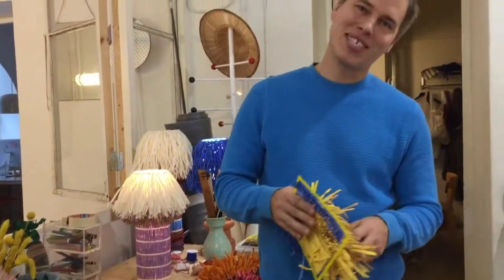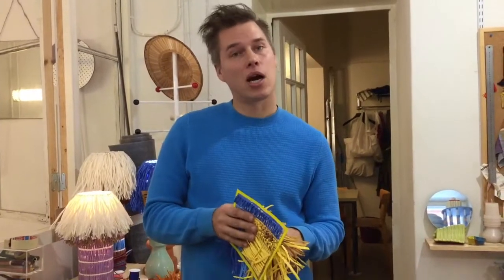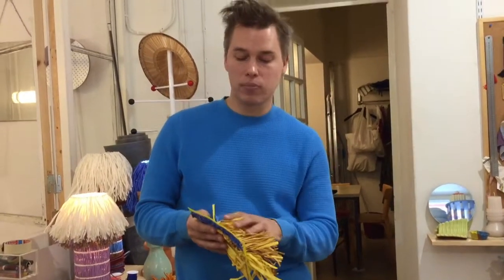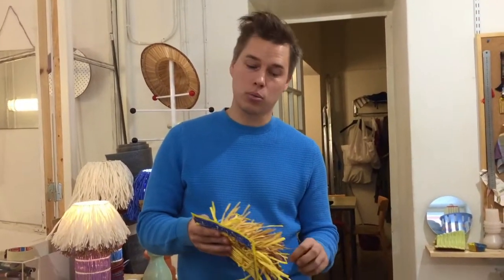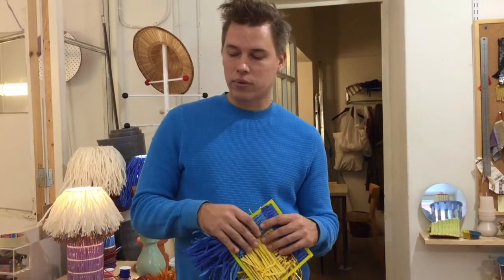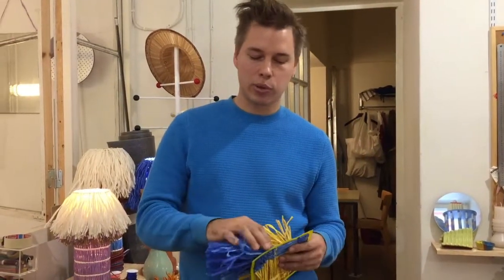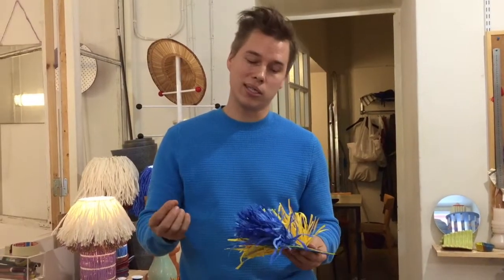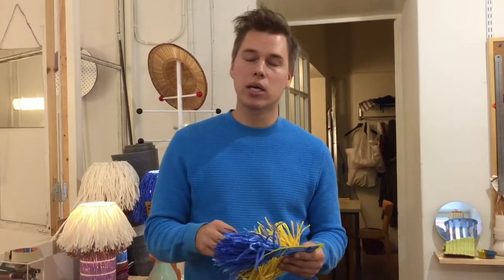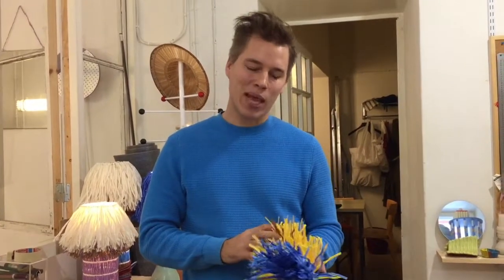So thank you for visiting my studio today. I hope you get some ideas how you could use, for example, this paper yarn or whatever you find. And also I encourage you to just play with the materials. If you find some material, for example, in the shop that you really like, just maybe buy it and take it home and start looking at what you could create from that.